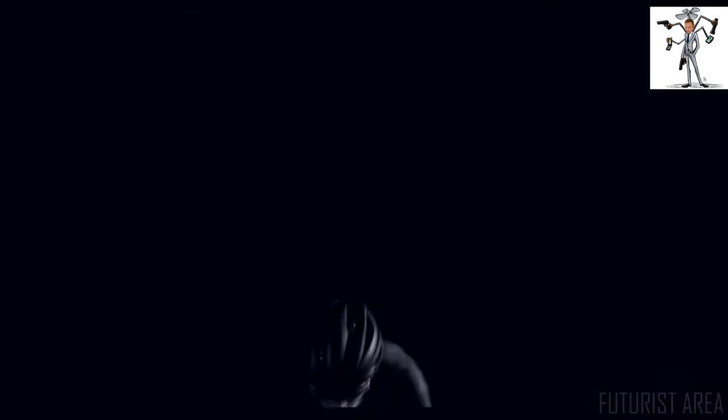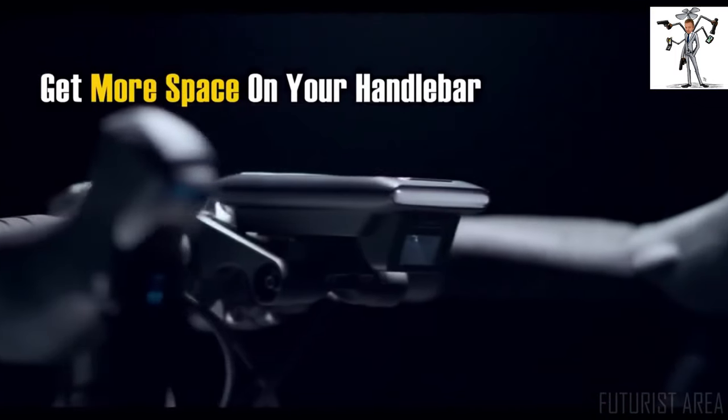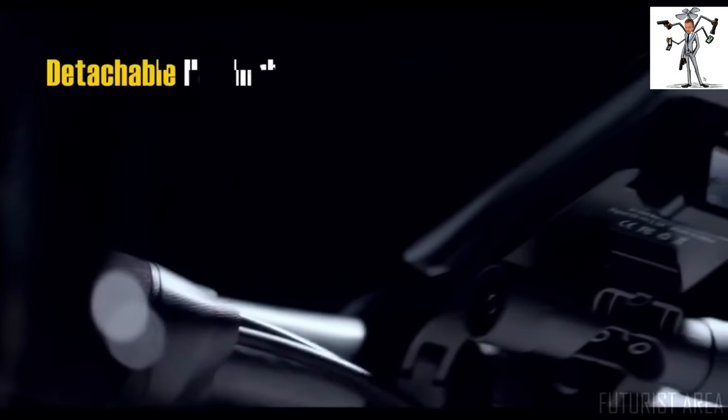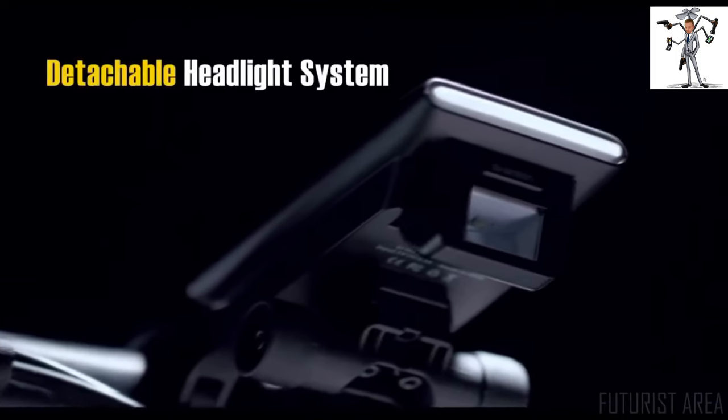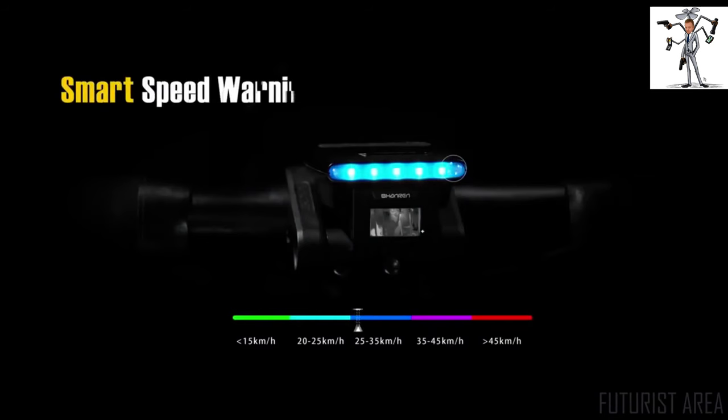Shenren Discovery Pro is more than a revolution. The first high-precision GPS bike computer with lighting system combination. Discovery Pro integrates detachable anti-glare headlighting, which illuminates near and far-field optic sliding. The color varies according to different speed intervals. When speed exceeds 45 km per hour, it turns into flashing red as a speed warning.